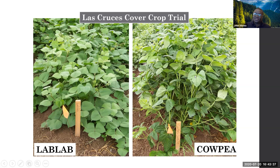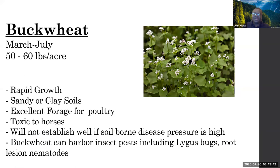and fix a lot of nitrogen for your crop. Then buckwheat is another possibility, which grows rapidly, and it also can do well in sandy and clay soil. Poultry animals love it, but it's toxic to horses. You don't want to feed horses on this. And it doesn't establish well if you have disease pressure, if the soil has a high pathogen load.